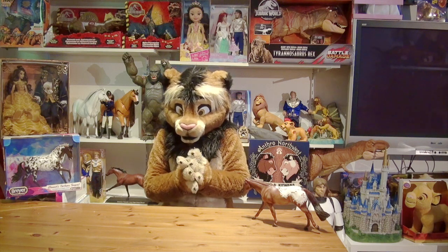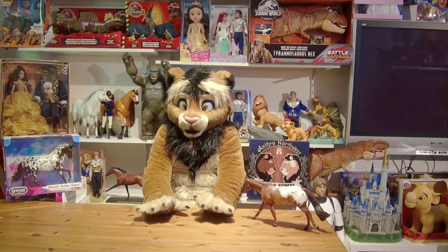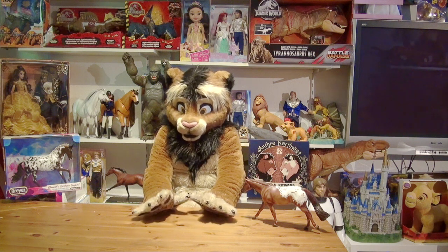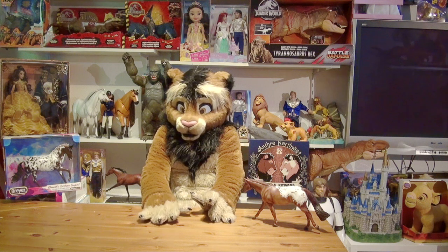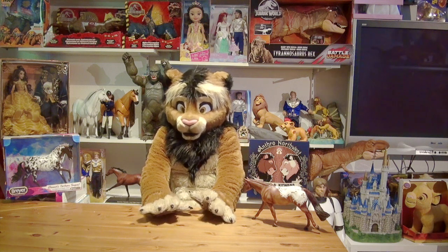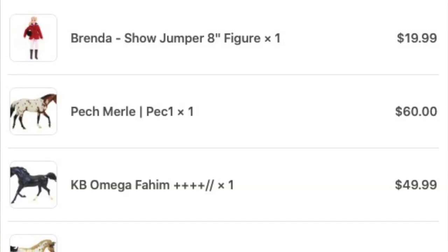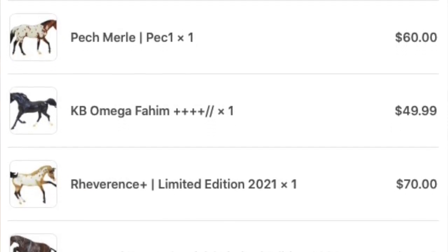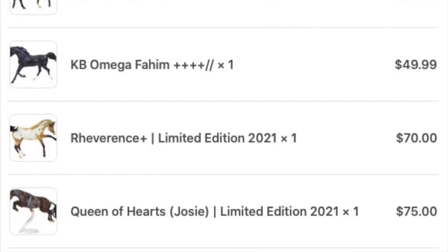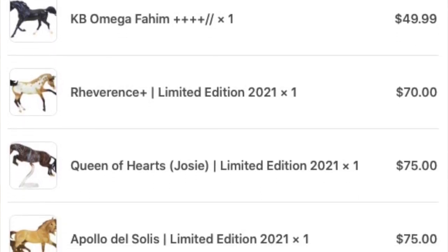It took until today, actually, until an hour ago, until my entire haul had been shipped by Breyer. I received a total of 4 different packages, so the shipping was pretty weird this year, but since it only cost $25 as a flat fee for international, I would say this is quite okay for what I got for the price.